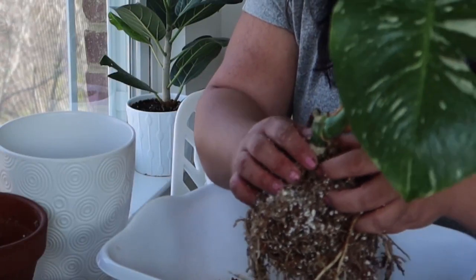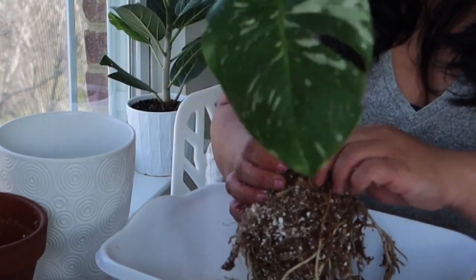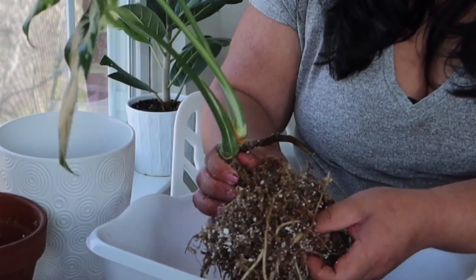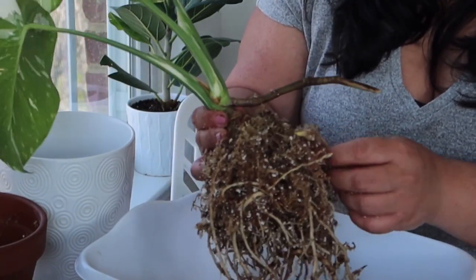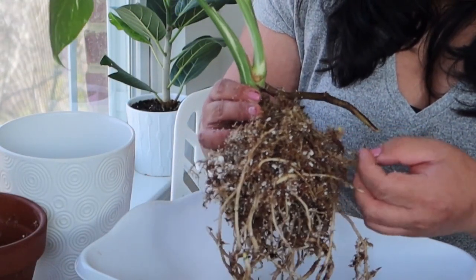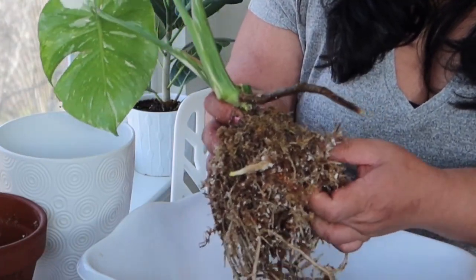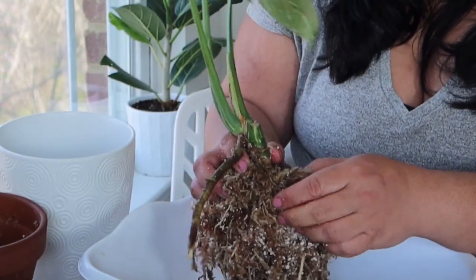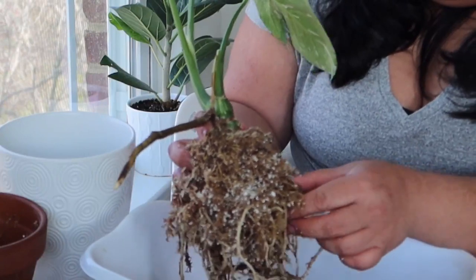And kind of like with my Rhaphidophora tetrasperma, I'd rather keep some of the moss attached than fully take it out, because it will damage the roots. So I'm trying my best to not pull out as many of the secondary or baby roots as possible that are wrapped in moss, but I am trying to loosen it a little bit, just so that it is not overly compact.